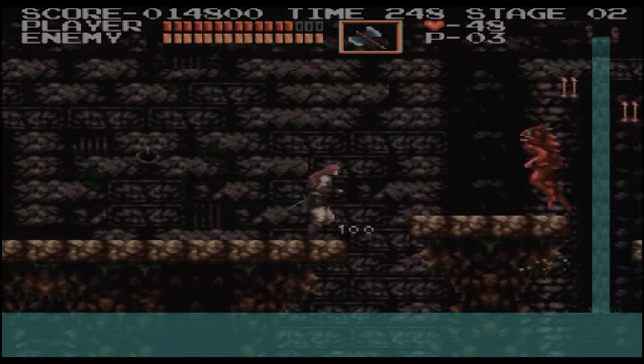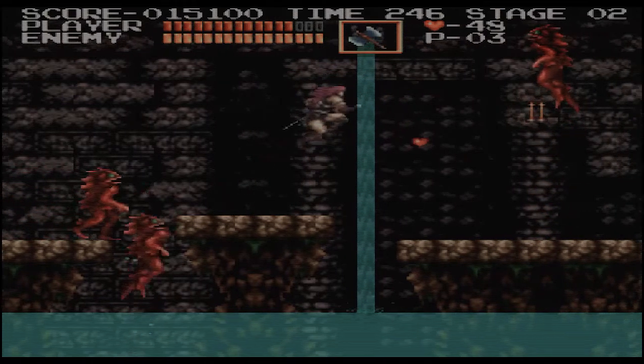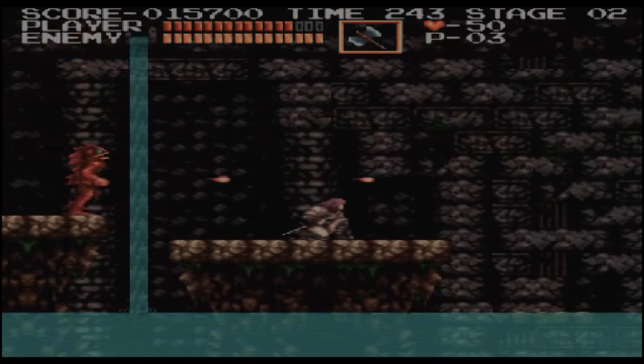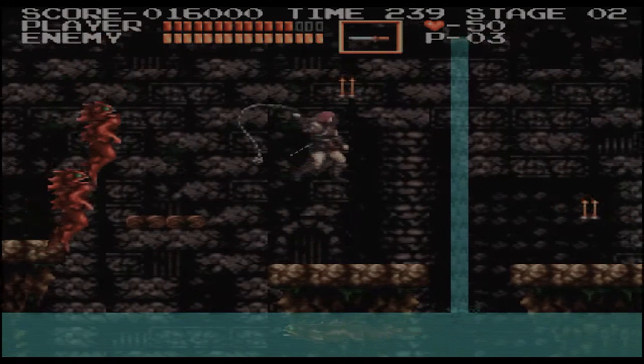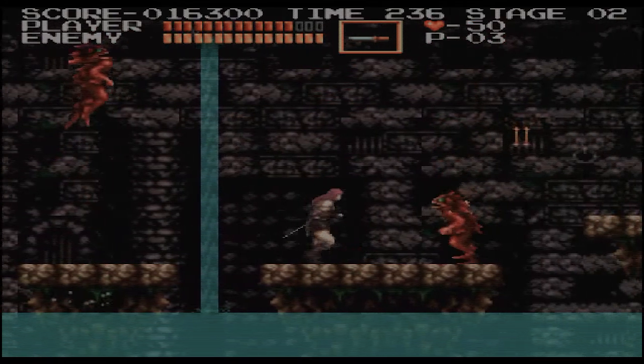Should probably stop hacking these guys and just get on with it. Right. What's the stopwatch weapon there? But never mind. It's not that useful here. Yeah, I'm pretty sure this. Oh, okay. I'm pretty sure this is different from the NES version.